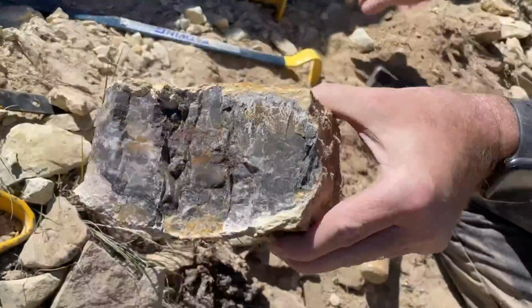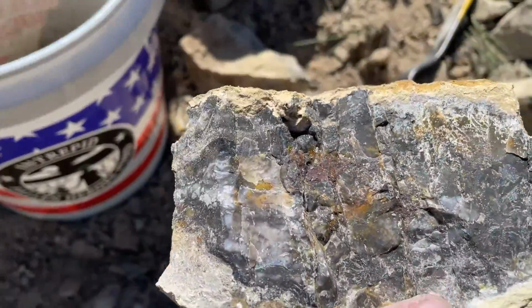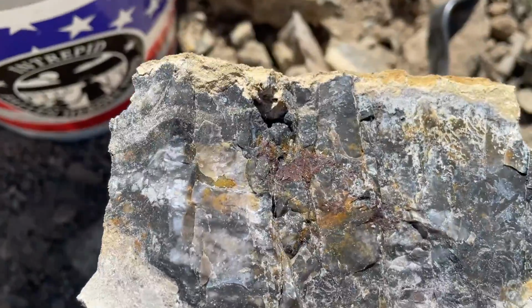Oh, straight from the vein. Ooh, it's got those reds in there and stuff. I think this is gonna be really pretty.